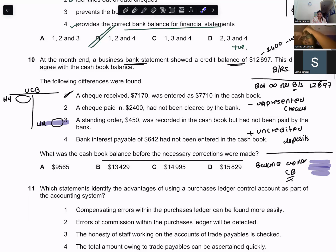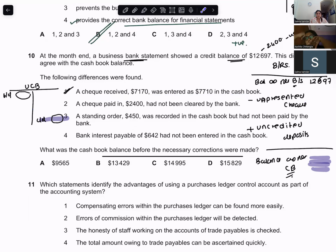Read the first entry. A check received 7170 was entered as 7710 in the cash book. So this is an error in the cash book. Where should it come, in BRS or in cash book? In cash book. So in the cash book, what you've received is 7170. That is a lower amount, but you showed a higher amount over here. So you will correct it and put it over here. How much? 540. 540 minus. Are you with me? Now read the second one.